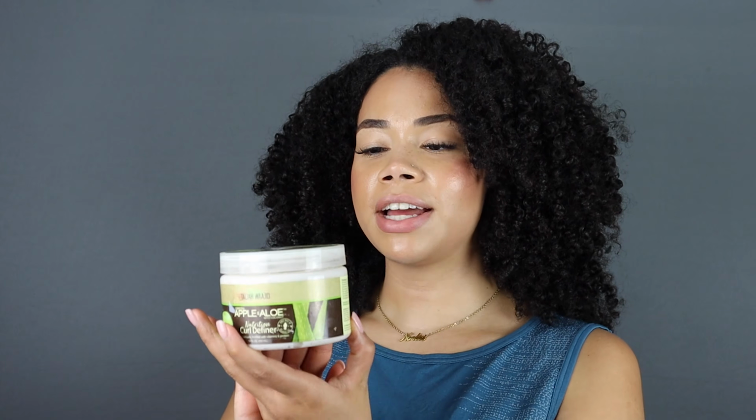This is their curl definer, so this is their styler. I believe that this product is intended to be used as a standalone product. Honestly, I personally have yet to find a cream that I'm comfortable with just using on its own. I have used this on its own, but it does leave my hair a little bit too fluffy, and I know that's not really a thing for some people, but for me, I prefer having more definition and hold.